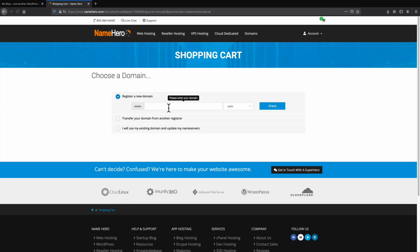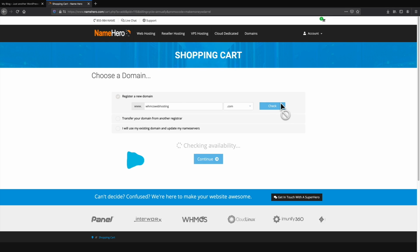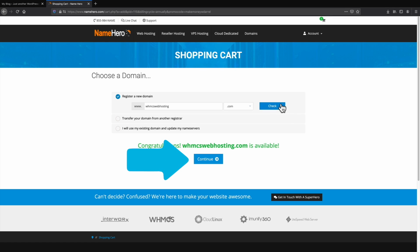Now here we have some options. We have register a domain, we can transfer. I'm assuming most of you don't really have a domain, but if you want to transfer your domain, you can do that. But for most of us just getting started out, I'm going to enter a new domain. So what's really funny? Look at this. I put in this domain right here and I just did check. That's actually not available. Someone actually bought that domain. Like, who does that? So here I'll just go ahead and put in wmcswebhosting.com and click on check. And that's available. So I'll go ahead and use this domain and click on continue.